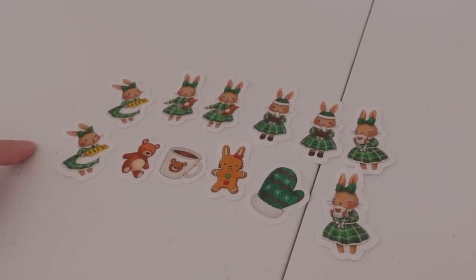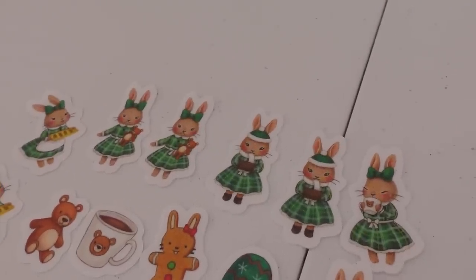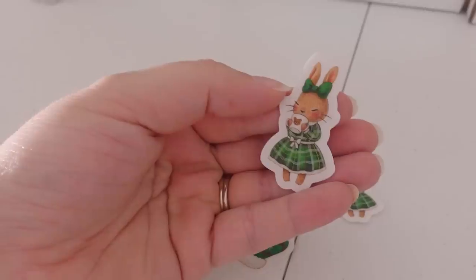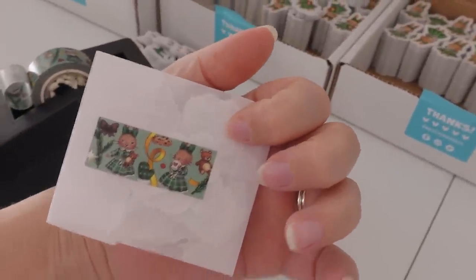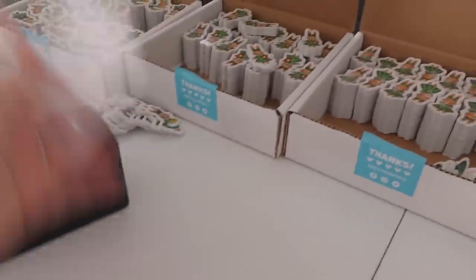Look at my little babies. I just love the winter buns so much. Just look. Look, oh, that freaking washi. So cute. It's also cute.